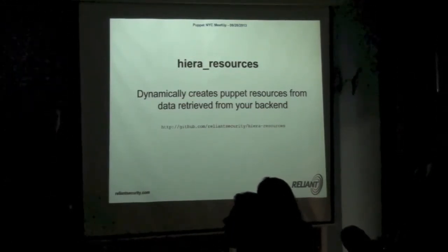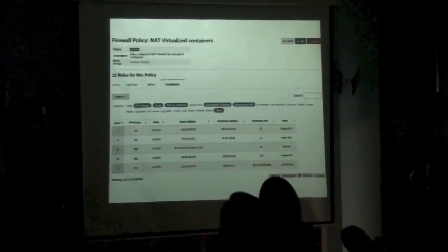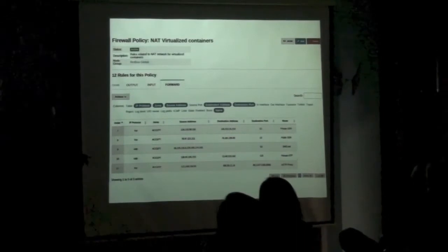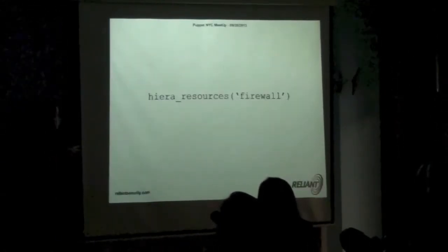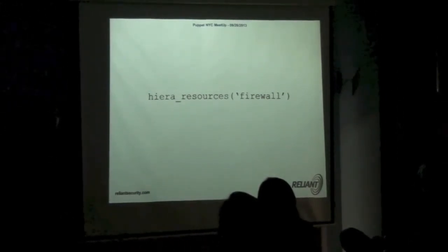So this is an example of our front-end that a developer will talk about later. You can see these are our firewall rules. And then those rules you can see later. If you look at the JSON one, you can see the serializing, and that is what's going to get into Redis. And then by just calling Hiera resources in the manifest, it will apply the firewall rules.